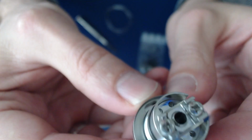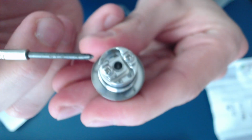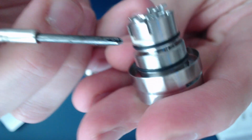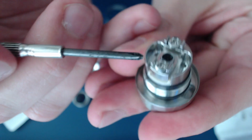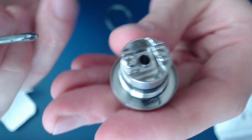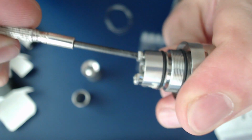So, we do have feeding holes from the bottom, those screws, and we do have those little legs coming out on the side. Let me just show it to you. Here on the side. I think this will help you catch your leads. Should be pretty easy. So let me just unscrew them, like so, and let's put a build on this.